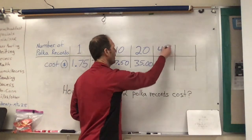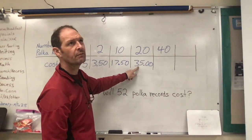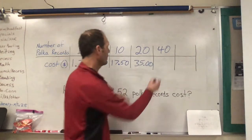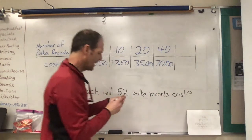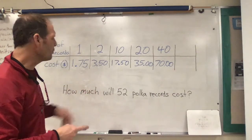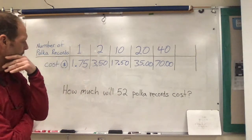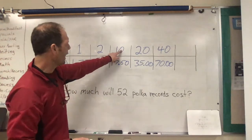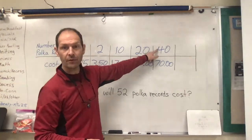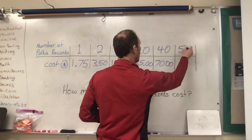That becomes 40. And then I'll double this, 35, two 35s, that would be 70. Okay, 40 polka records would be $70. Now let me see, what could I do from here? I need to get up to 52. Could I make 50? Look, hey, if I combined the 10 and the 40, that would give me 50. I'll do that. I'll combine those.